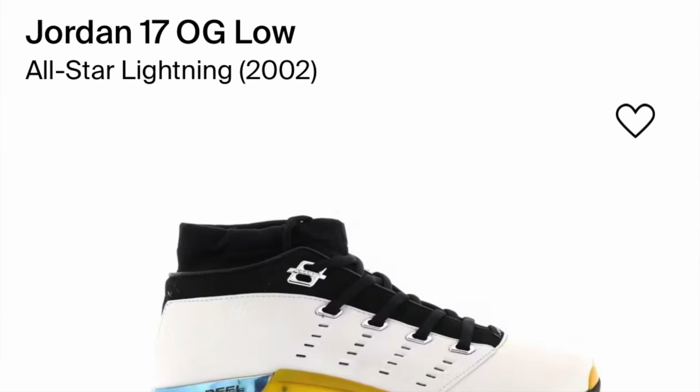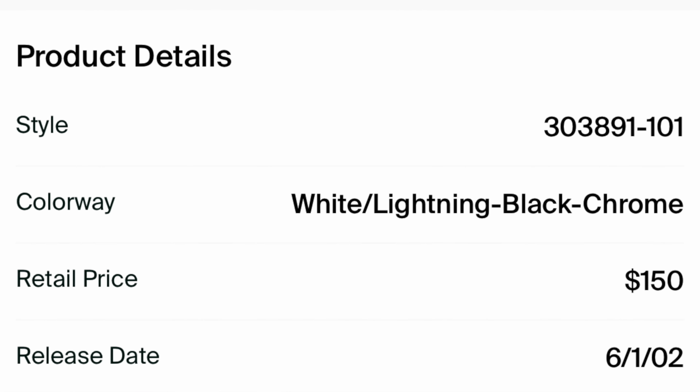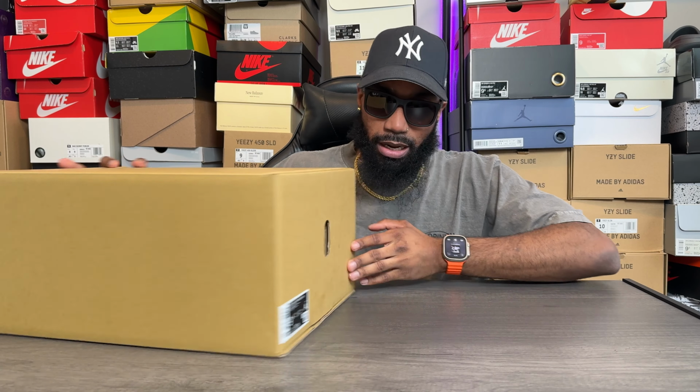Now, with that being said, it's been almost 8,000 days since we've seen this shoe. Fun fact of the day, my second ever Jordan was the Air Jordan 17 Wizards. If you guys have watched some of my older videos, I have told you guys about this story. So it was very exciting for me to get this shoe today. Shout out to Hush Like Boutique. And I was so happy to get this shoe today.